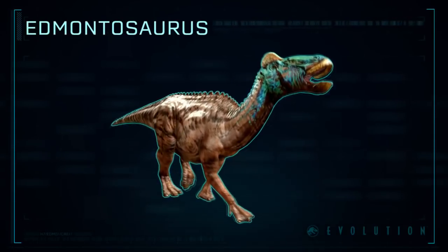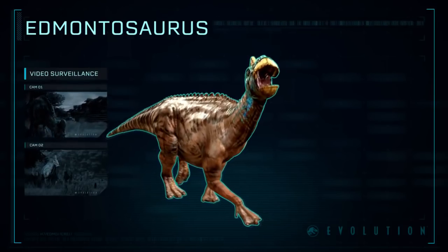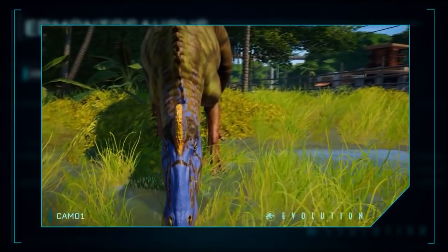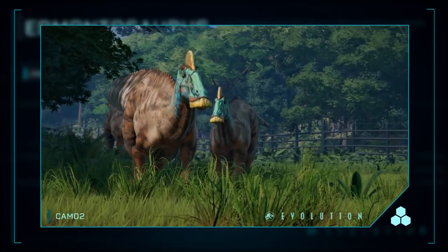Edmontosaurus, a genus of hadrosaurid dinosaur found in North America. A herbivore, it likely moved in herds and was one of the last non-avian dinosaurs.